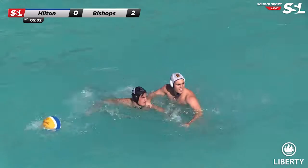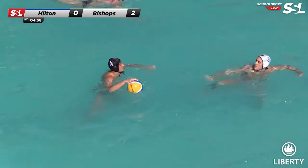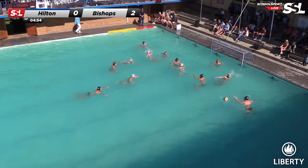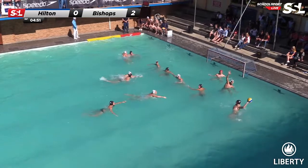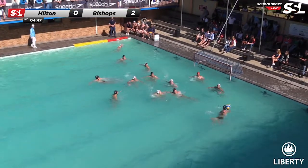Bishops using an aggressive tight press early on. See if Hilton can break that. Maybe a bit too aggressive there from Bishops number 10. Seems to be an exclusion. He was excluded off the ball there. That just means too aggressive, dunking the player.